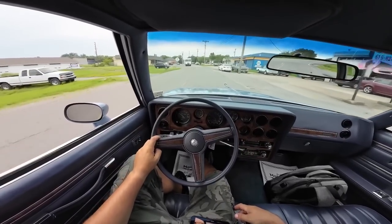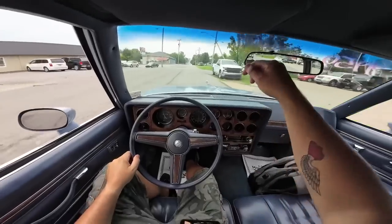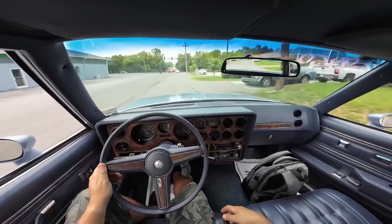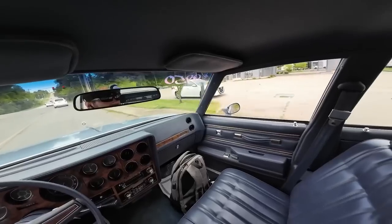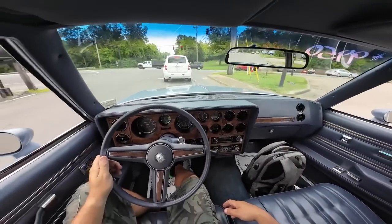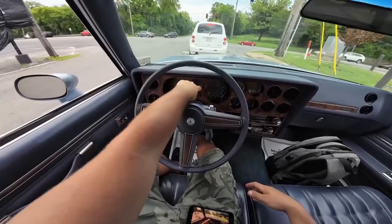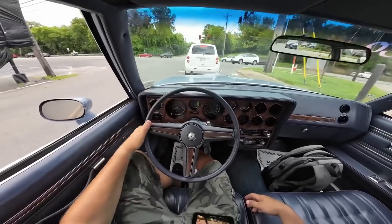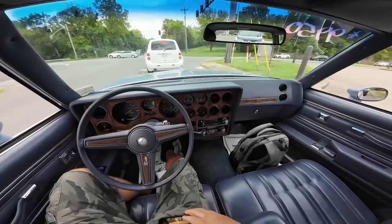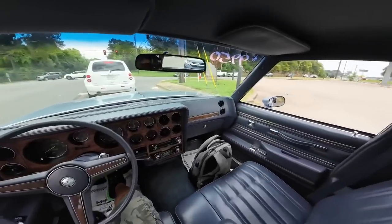Halfway up the road here. Nice little bump. I'm all pointed out. Right here. Smooth as can be. I like how the turn signals are nice and bright and clear right there in the middle on both sides, working. And it looks like we pulled up to this light right as it let out.